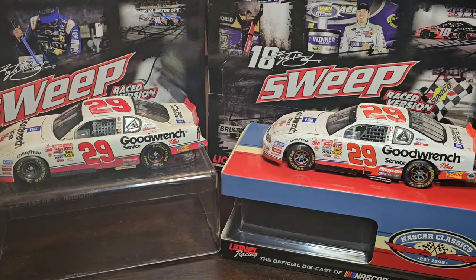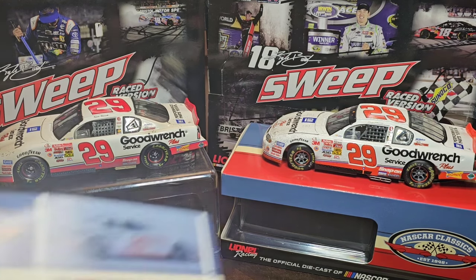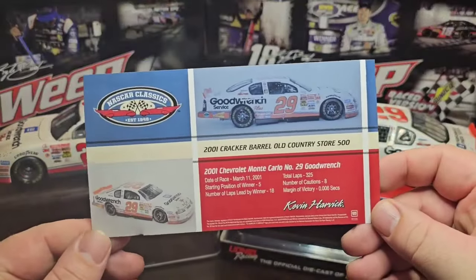What's going on? I know yesterday we just did the review for the Kevin Harvick 29 Goodwrench car. So we're going to go ahead and do the review of the 2001 with the 2023 and just see what the differences between them are. If you haven't seen the review of the 2023, in this video I'm not really going to go in deep details about it, but we are going to go over the stats of it, since it is for both of them.